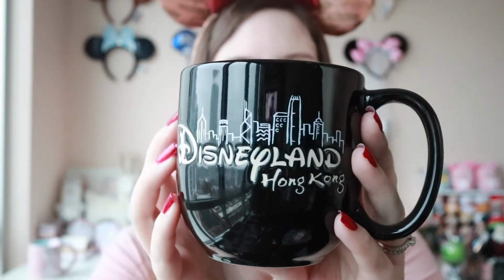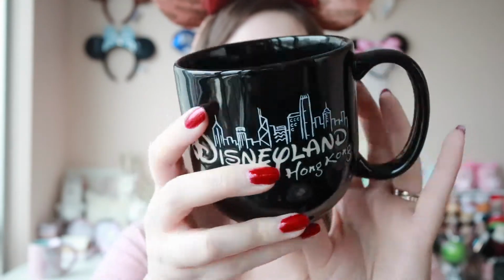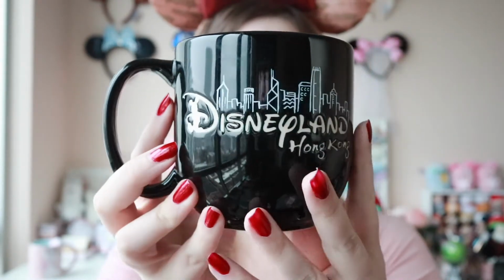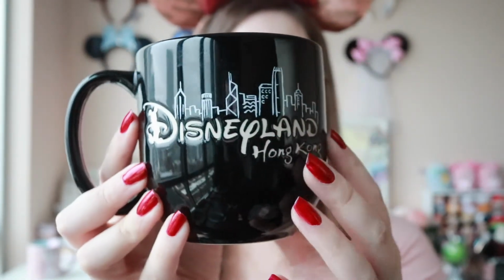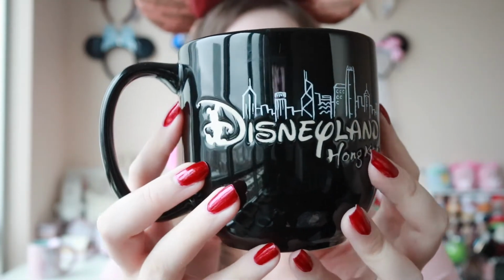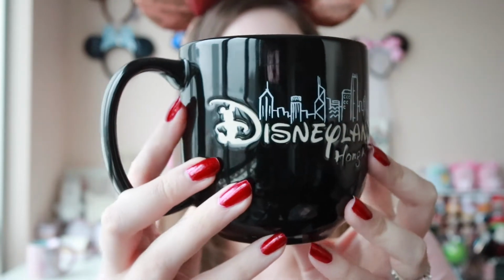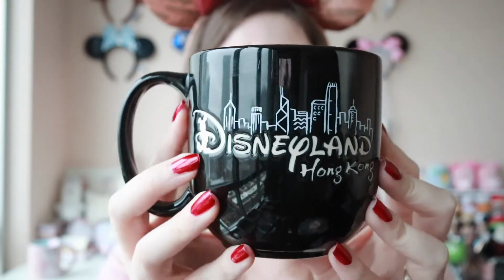Next, we have what is probably my oldest Disney mug, and it is this Disneyland Hong Kong one, and I love this because it is ginormous. I can fit a whole can of soup in this, and it is just amazing. I love this because it actually has the skyline of Hong Kong on it, which is something that I am quite frankly obsessed with. I have quite a few things in our house that showcase the skyline because, guys, if you haven't been to Hong Kong, it is seriously probably the prettiest skyline in the world. So this features both things that I love, Hong Kong and Disney.